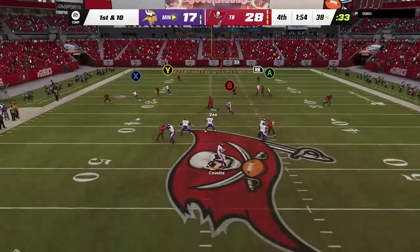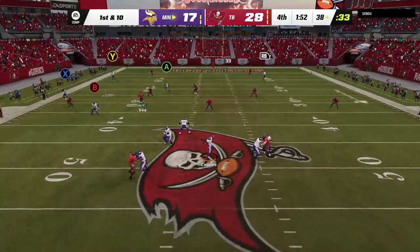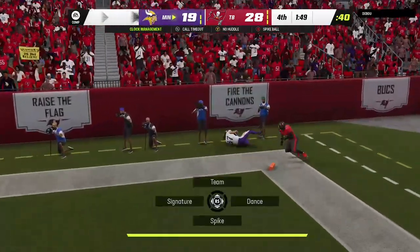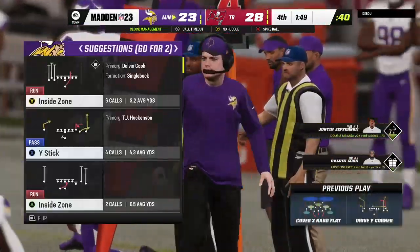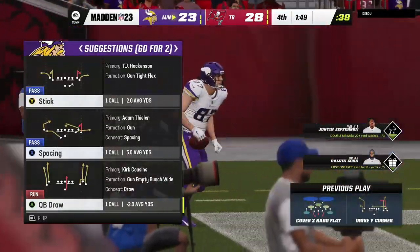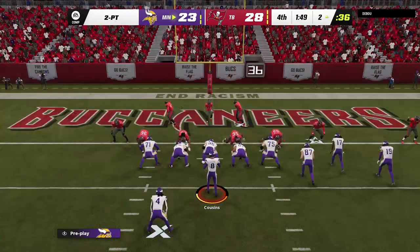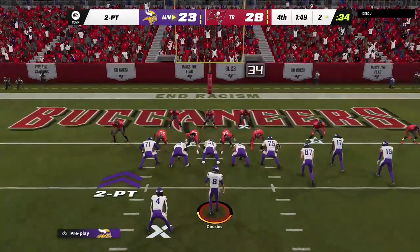A first down throw for Cousins. He's going to let this go, back of the end zone. And this is caught now for a late touchdown. So hold everything here. This one's not over yet. Okay, game on. Don't go anywhere yet. You've got a one-score game now.